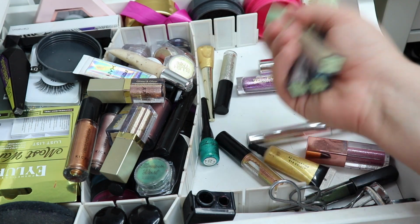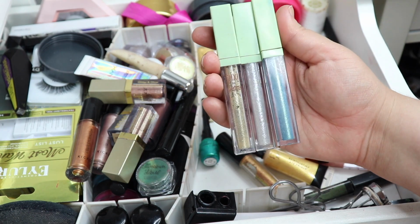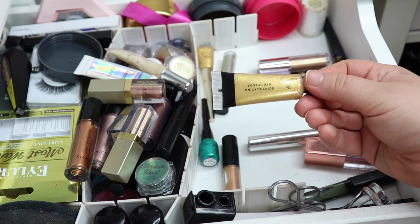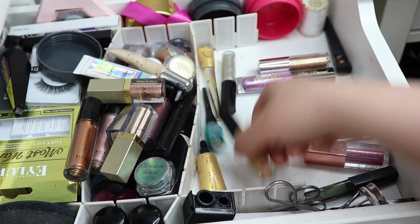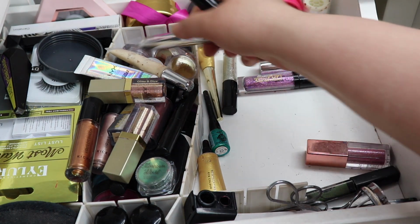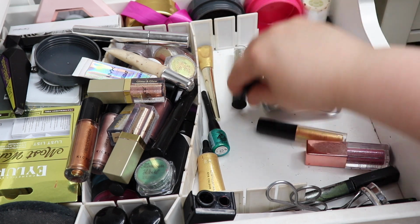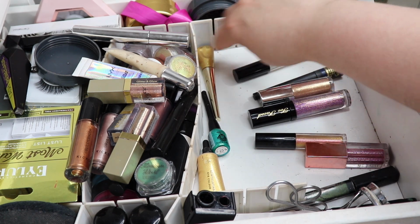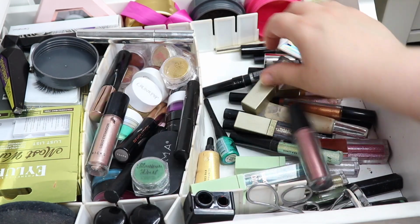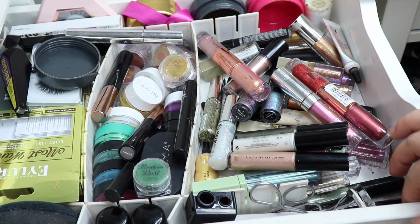My Pixi ones, I need to purchase the Pixi Green next. It's so pretty and I do love these. Another one from H&M, super pretty. Whoops, another one from H&M that I dropped. This is a brow gel, so it's not supposed to be there. Too Faced, Milani, you know, a bunch of stuff. Beautifully organized right there for you.